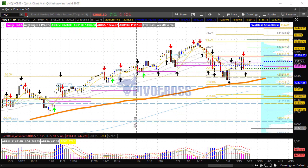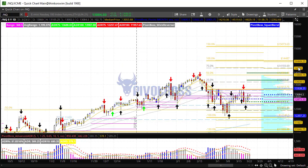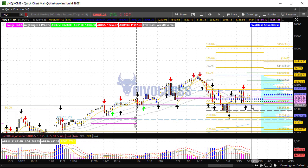Overall, that energy could be released to the upside down the road. Anytime you have a really good bullish trending structure and then you build out some energy here, any push to the upside could be a tremendous continuation pattern toward these next targets. We have long-term targets here that take us out toward 15K down the way. So again, right now trading around 13K, building some energy for what could be ultimately an upside break up ahead. Until then, we could see further range-bound action between 13,050 and 13.3.